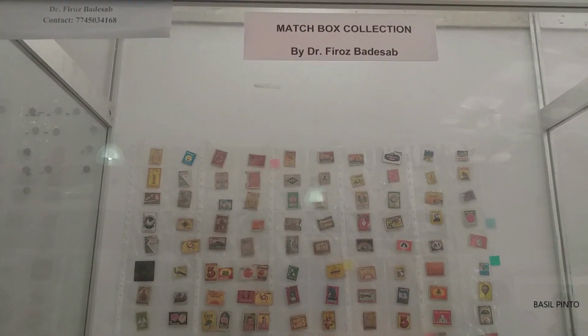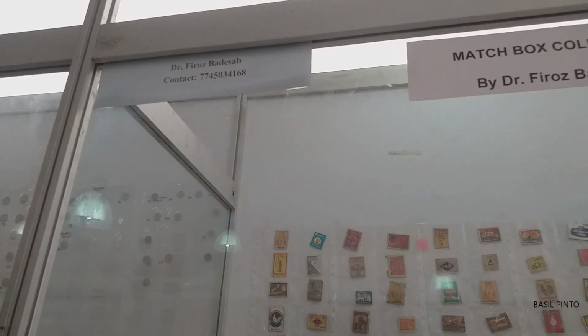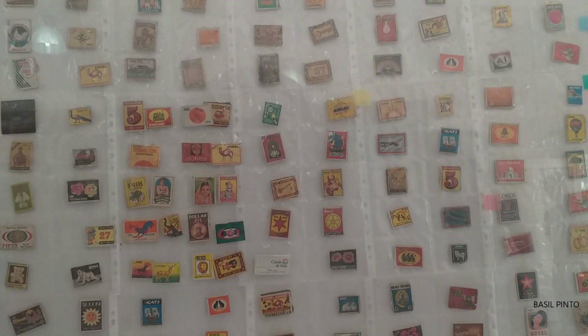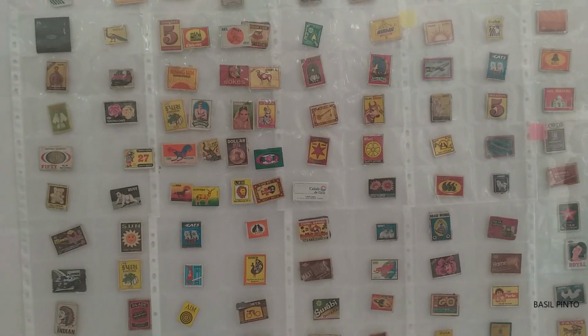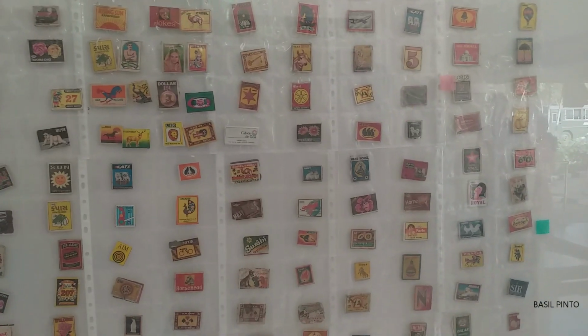Another matchbox collection by Dr. Firoz Bodhisattva. The variety of matchboxes is quite fascinating visually.